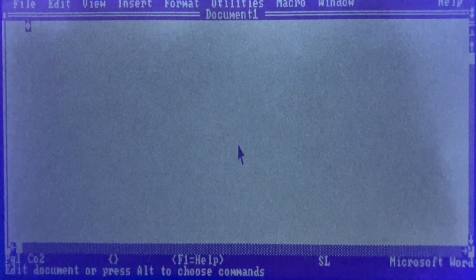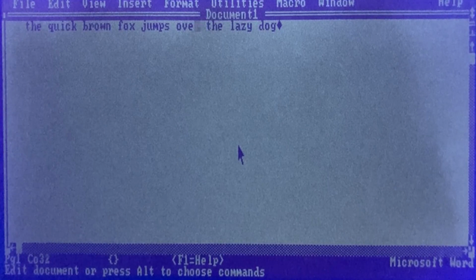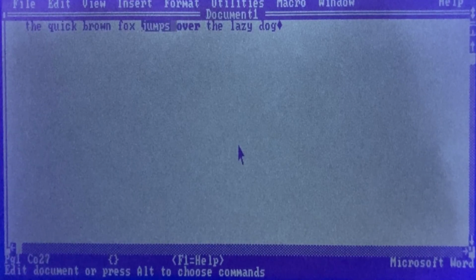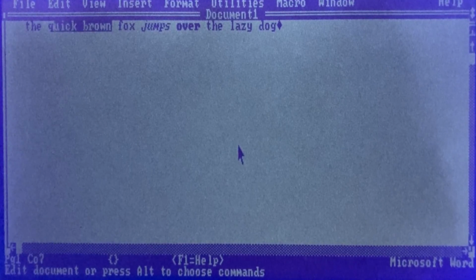And here we are. So, type's fine. And this is in graphics mode, so what should happen here is I should be able to bold this. Should be able to put jumps in italics. Maybe we'll put quick brown and underline. So it does support fonts.